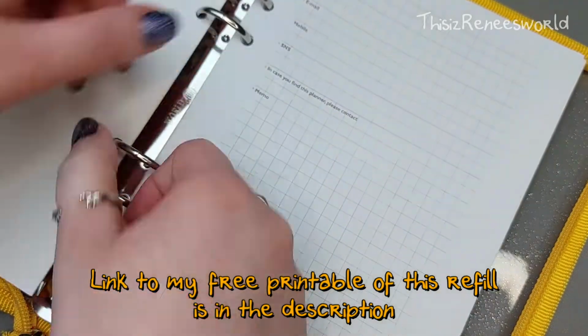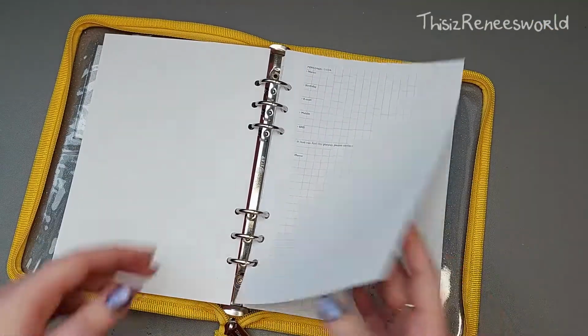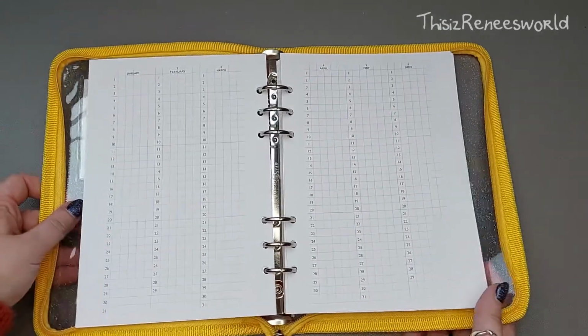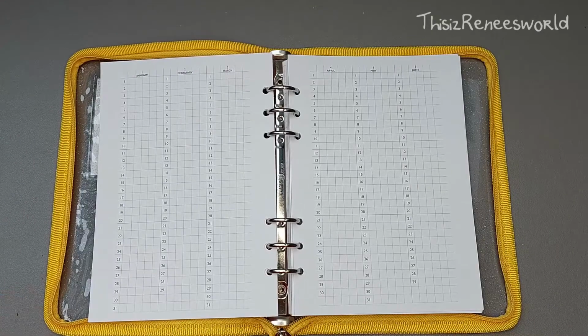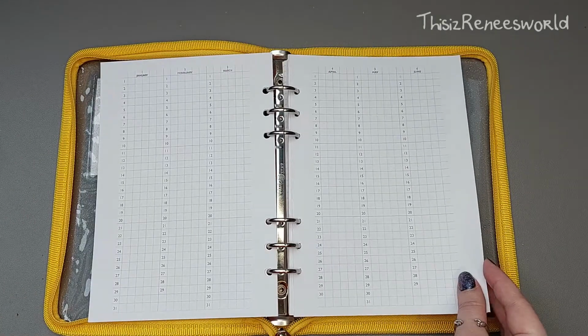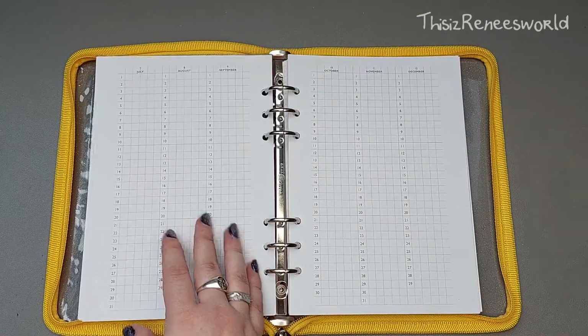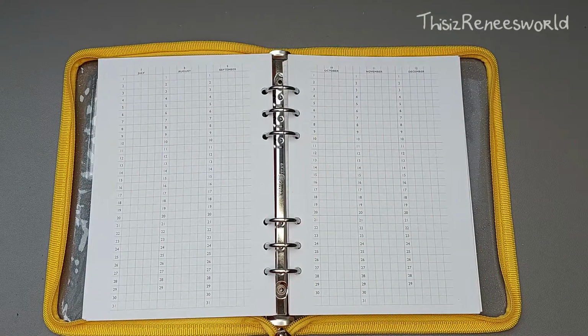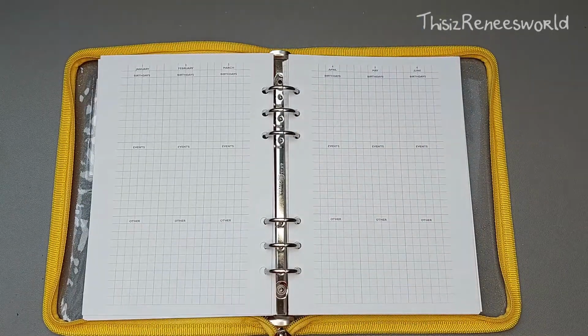So I designed those, and I designed a yearly overview in like 4 pages worth of info, and I also made a future log for myself, and I made 3 categories for my future log. So I made birthdays, events, and other important dates that I would want to write down.